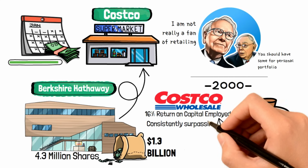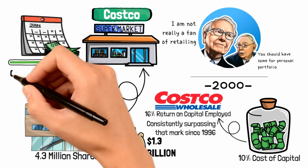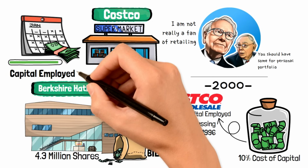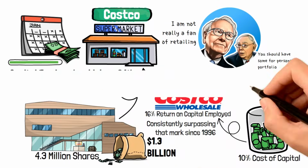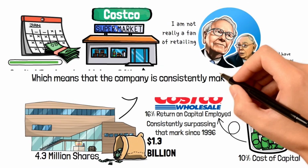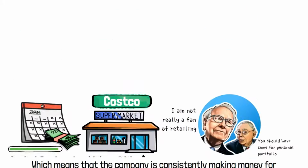Costco, consistently surpassing that mark since 1996, has maintained an average return of around 17%. As a matter of fact, Costco's returns on capital employed have been as high as 24% in recent years, which means that the company is consistently making money for investors by generating returns that surpass the cost of capital.